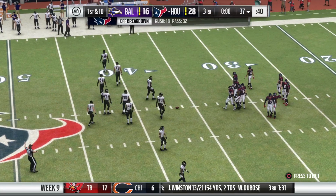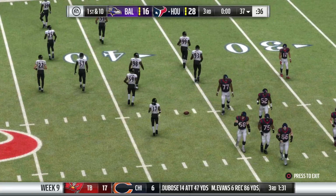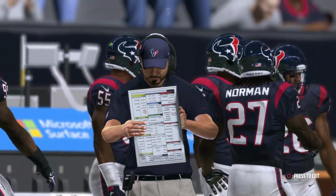That led to a really 28-16 heading to the fourth. Run a screen pass really well. You gotta like the look of it because so many parts come together to make it work.